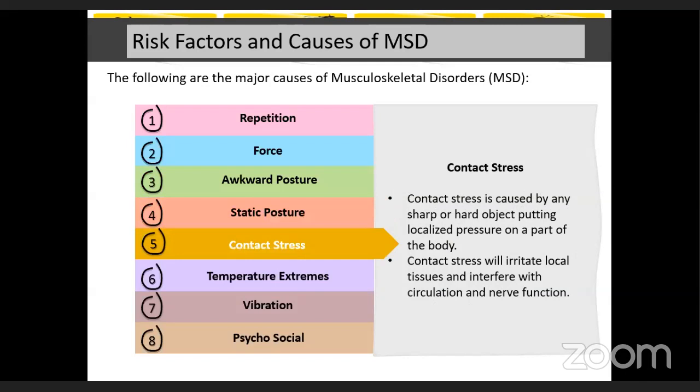Then we have contact stress. Contact stress is caused by any sharp or hard object putting localized pressure on a part of the body. Contact stress will irritate local tissues and interfere with circulation and nerve function. When our body has contact with a sharp or stressful object, it could cause musculoskeletal disorder.